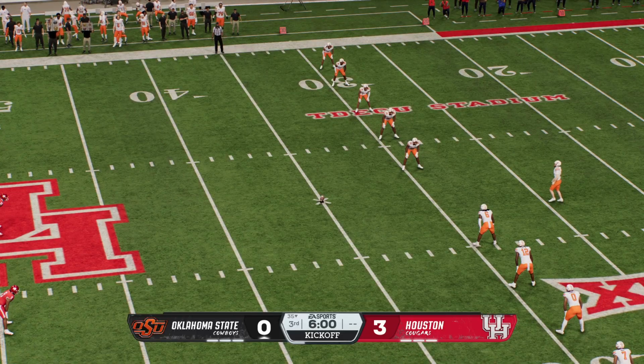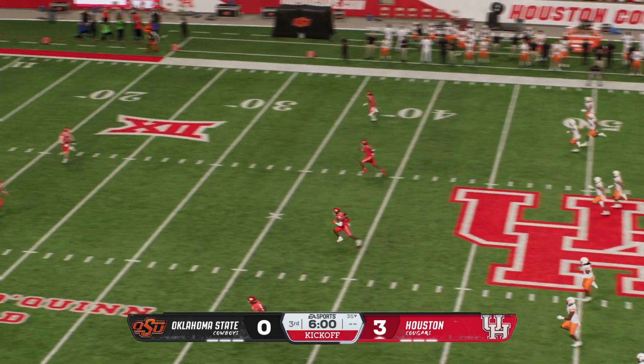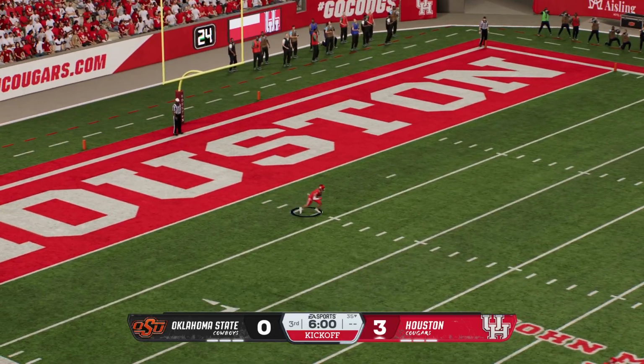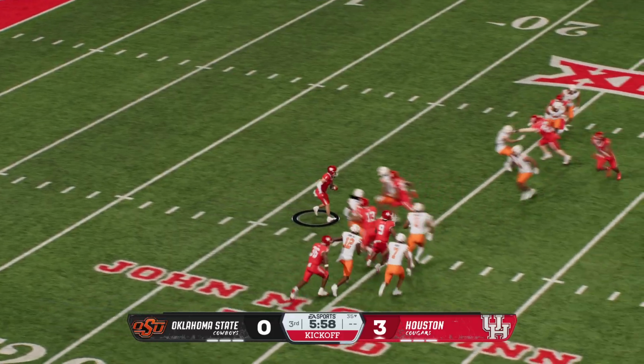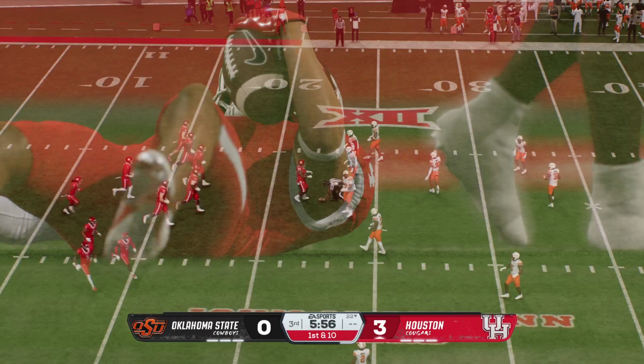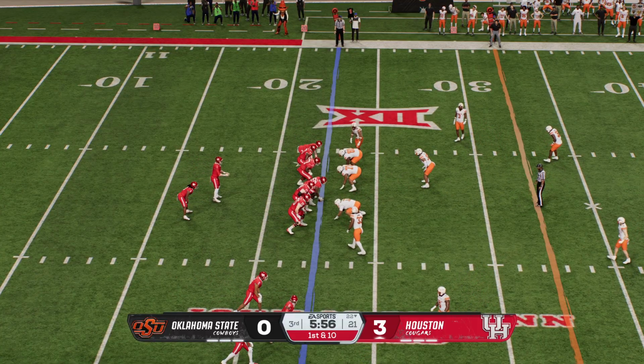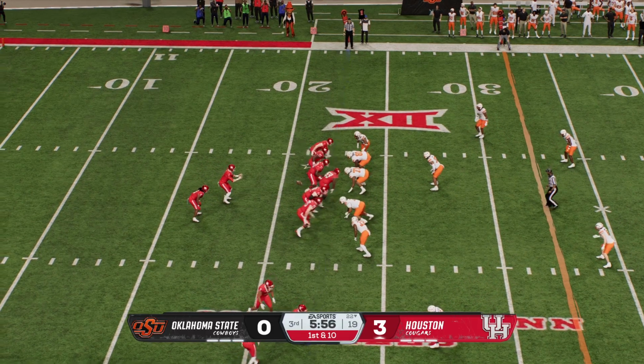And the Cowboys will kick it off to start the second half. He'll start the return inside his 5. Nice job executing all of the assignments as they put a stop to that return at the 22. Houston sending the offense back onto the field.